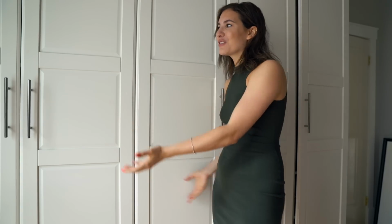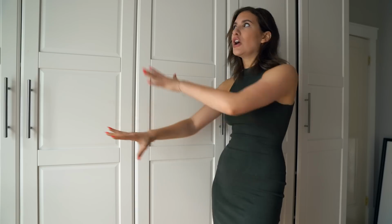Because these are closets meant for clothes, but they have the most perfect drawers for makeup products. Once I moved in, I actually even added more drawers to the closets, and it just ended up being perfect. And I love that it's actually closed away. It's not exposed, so it keeps everything really contained and neat.